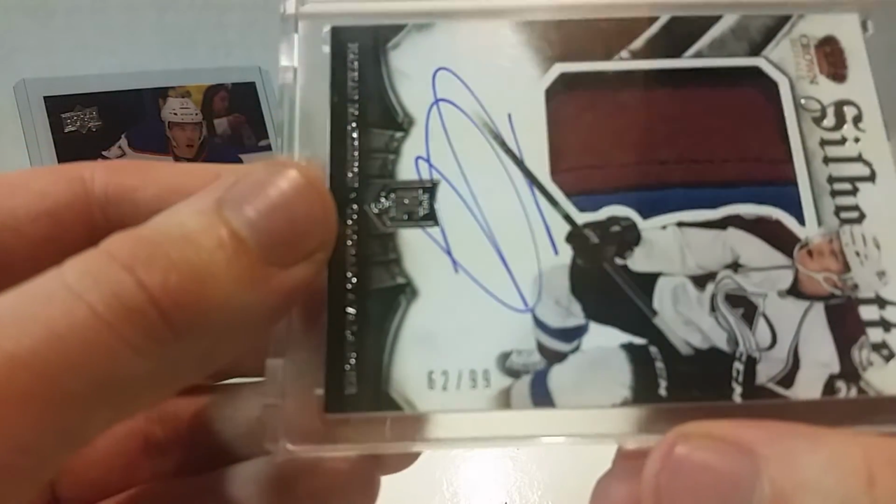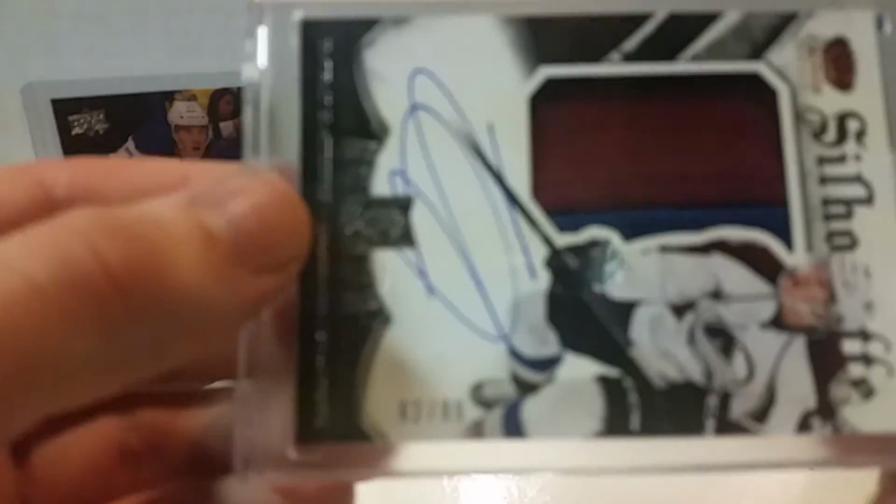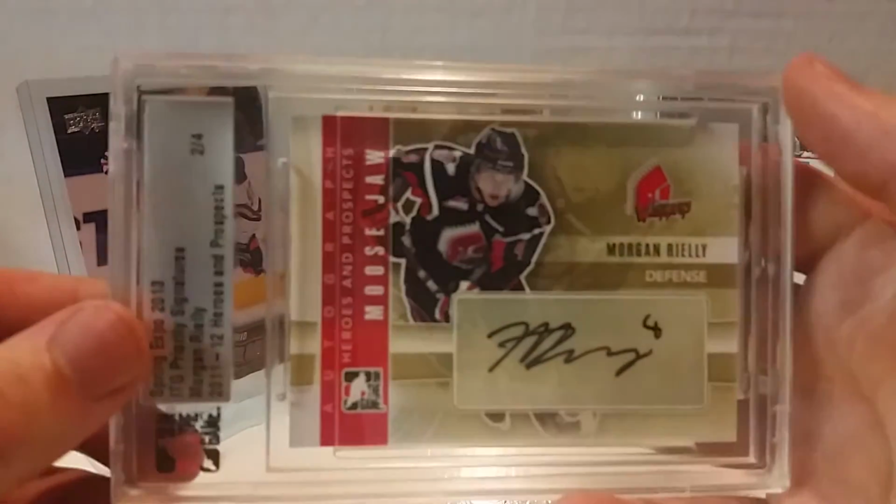Numbered 62 of 99. I know I said I was going to do a mail day for it when it came. If I remember correctly, I was going to, but the packaging took me a while. I tried to do it on film, and then it just took too long. So I opened it up off of film, and then I think I just forgot to make a video to finish it off, unfortunately.